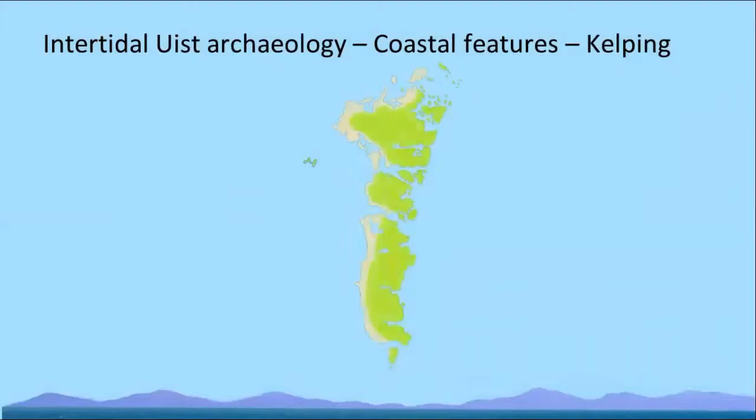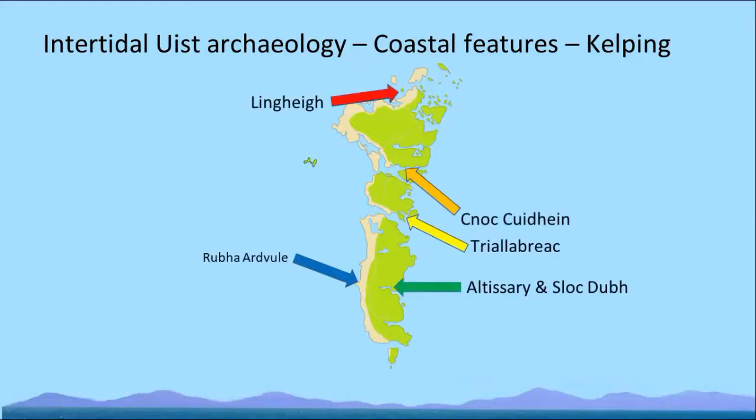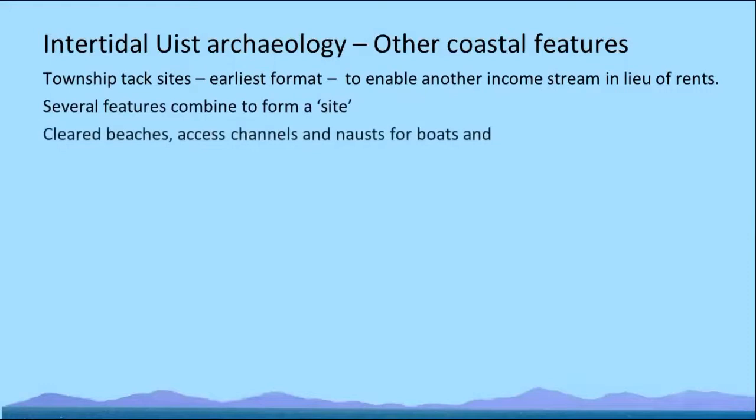Kelping was a massive influence on the Western Isles. It was a massive influence on Scotland, and it's really the kelping industry which was the cause of the first statistical account of Scotland. But it was also a massive income for the Western Isles estates.